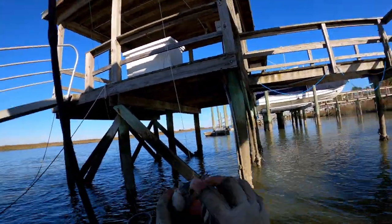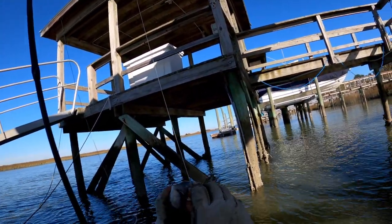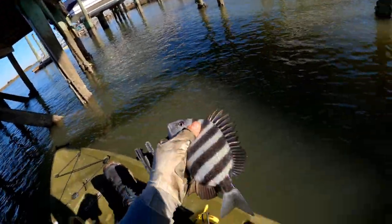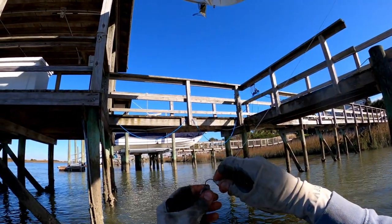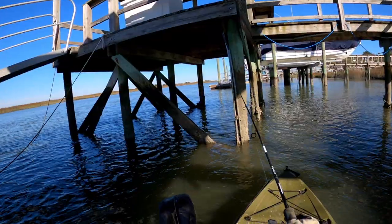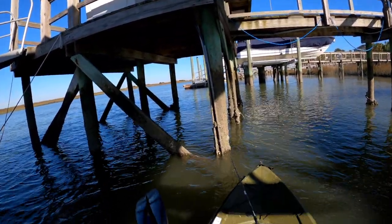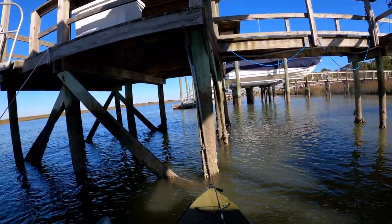Little guy, give me my hook and bait back and I'll get you back in the water. It's a trade. Alright. Oh, he demolished it. This is basically just a loose oyster now, so it'll be a miracle if I can actually catch someone on it without just getting robbed.